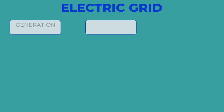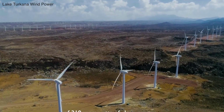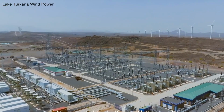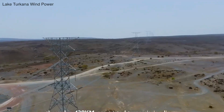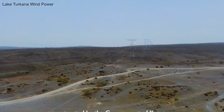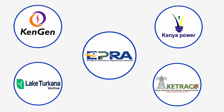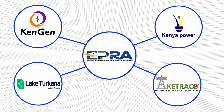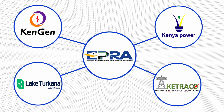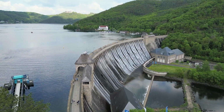As mentioned, an electric grid is a masterful dance of power generation, transmission, and distribution. In Kenya, licensed producers, distributors, and transmission utility companies play crucial roles. Power producers generate electrical energy, then they sell it to Kenya Power, who oversees transmission and distribution. EPRA, the Energy and Petroleum Regulatory Authority, monitors and regulates the process. But let's start at the very beginning. Power generation.